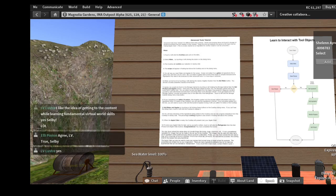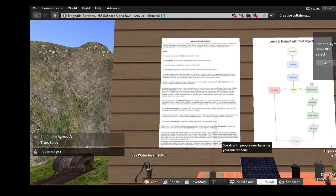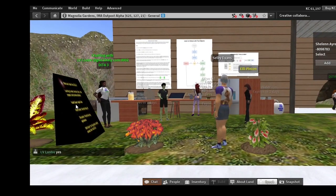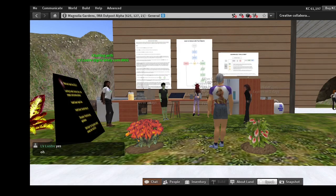these objects are interactive because none of us are wearing group tags, and I made sure I rezzed all these objects not in a group, so that anybody visiting can interactively use these objects, and they can use them as a group. Like, you could have added one ingredient, and I could have added another, and Selby could have added a third, and Lori could have been the one to click make and do the recipe. It's all interactive in that way.